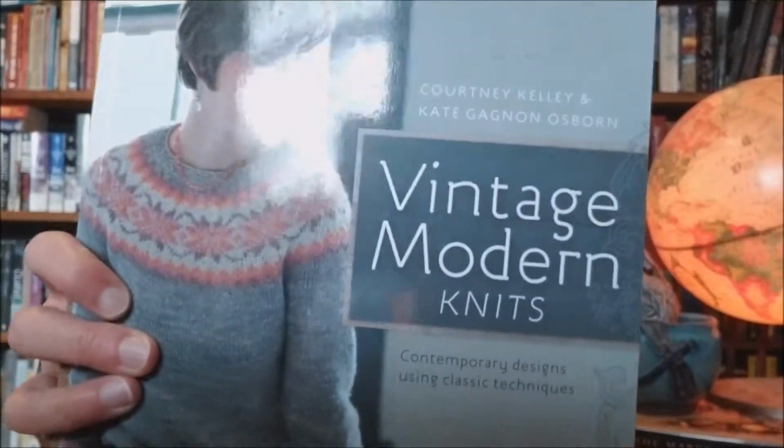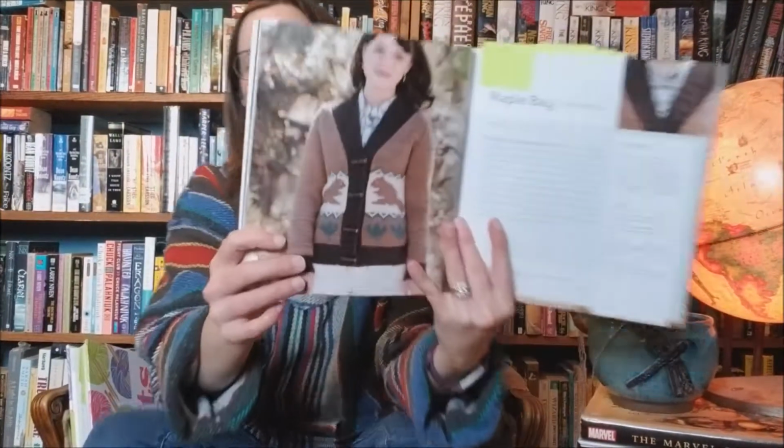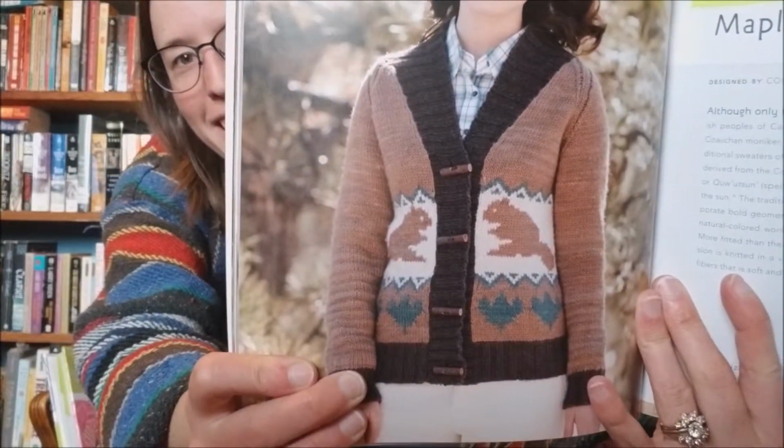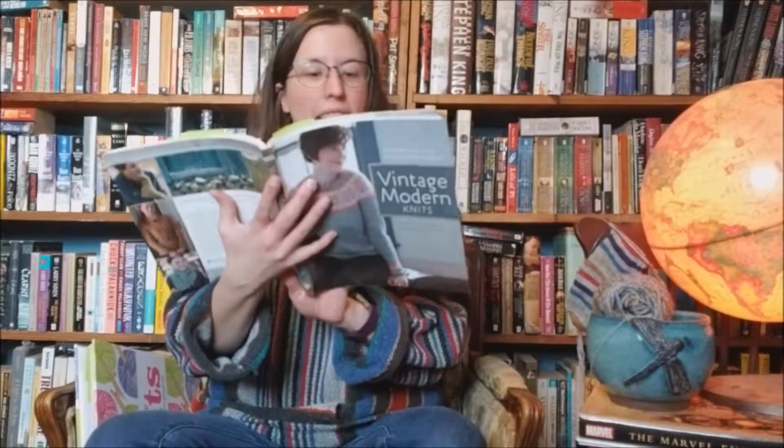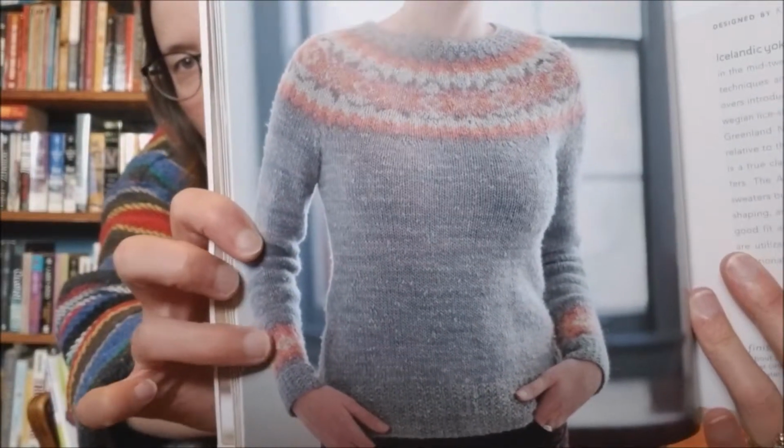This is Vintage Modern Knits: Contemporary Designs Using Classic Techniques by Courtney Kelly and Kate Gagnon Osborne. Whew. Hopefully I said those names close to correctly. And there are a couple in here that I really want to make, like this Maple Bay cardigan. Look at how freaking adorable and whimsical, and it has squirrels and leaves on it. Like, yes. The Adeline pullover. Look at it. It's got great ferrule on the cuff and in the yoke.